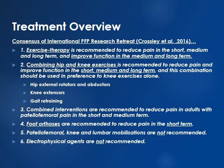So hip extensors, external rotators, and abductors tend to be weak. Good focus for exercise in addition to a well-rounded hip strengthening program. Also knee extensors to strengthen the quadriceps, and gait retraining you can do for people like athletes who need high function or who have obvious gait impairment. You can do foot orthotics to reduce pain in the short term. We talked about over pronation of the foot.